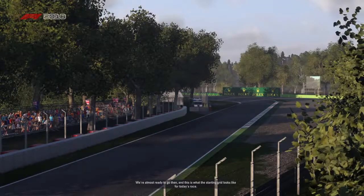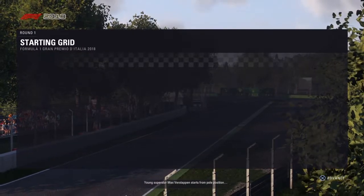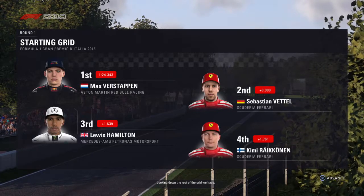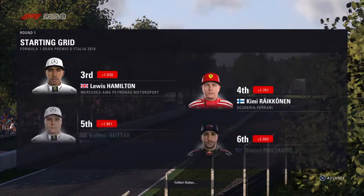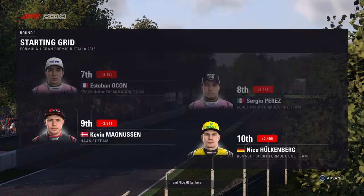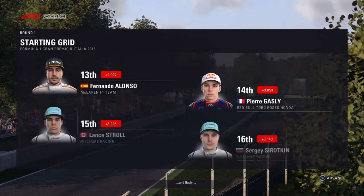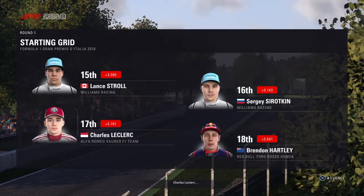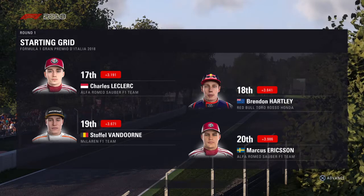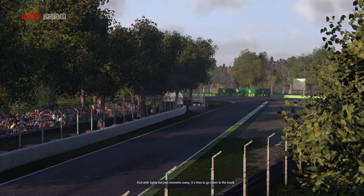We're almost ready to go then, and this is what the starting grid looks like for today's race. Young superstar Max Verstappen starts from pole position, with Sebastian Vettel starting alongside. Looking down the rest of the grid, we have Hamilton, Raikkonen, Valtteri Bottas and Ricciardo, Ocon, Perez, Magnussen and Nico Hülkenberg, Sainz, Grosjean, Fernando Alonso and Gasly, Stroll, Sirotkin, Charles Leclerc and Brendon Hartley. Vandoorne and Marcus Ericsson round off the grid. And with lights out just moments away, it's time to go down to the track.